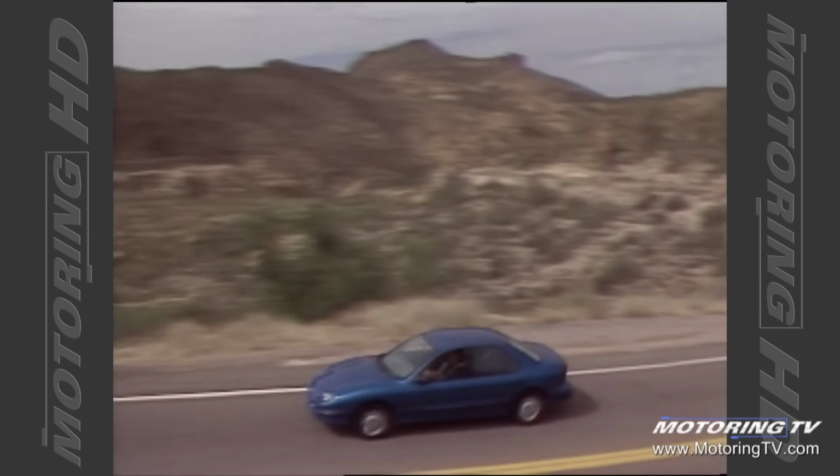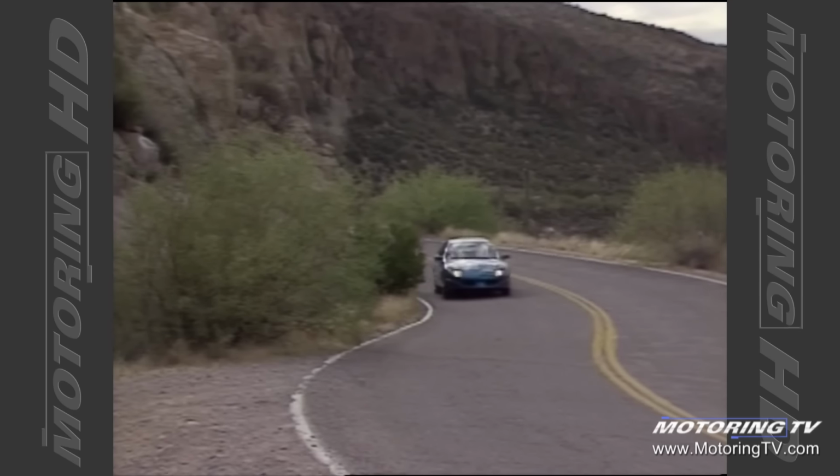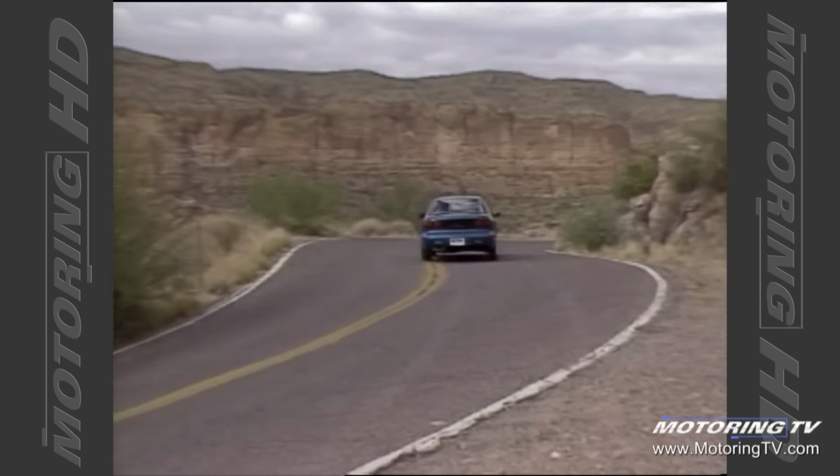A point of interest is the Sealed for Life transmission. In short, the transmission is filled with Dextron 3 transmission fluid at the factory, and from that point on there's no need to touch it.